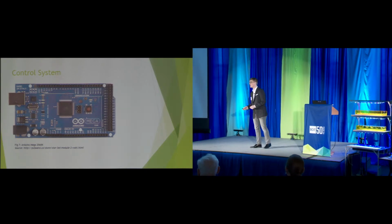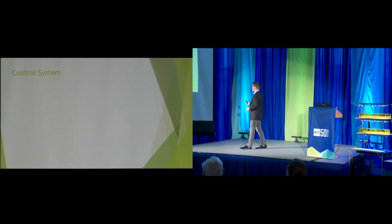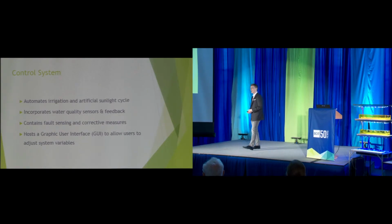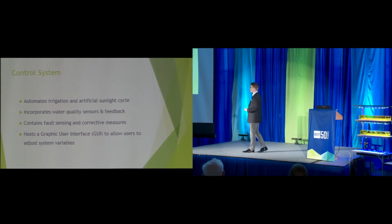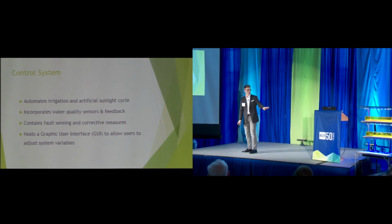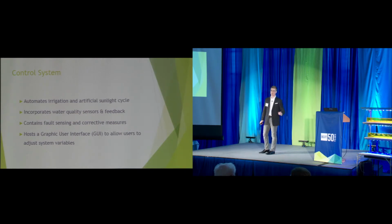The brains of the control system is the Arduino Mega, which controls the irrigation and artificial sunlight cycle of the unit. It also incorporates water quality sensors and feedback to automate dosing of nutrients and regulates the pH. It has fault sensing and corrective measures, so if one of the channels floods, it'll shut the pumps off and send you a little message to your phone. And it also hosts the interface so you can adjust all of this easily.